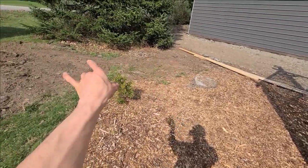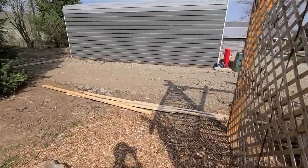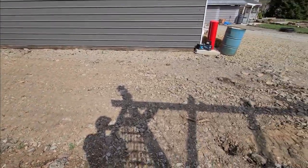I'm going to have to do something with this area, but I'm going to wait till we get that carport all finished up here. This is where we're putting in the foundation to the carport, laying the footer, and it's going to be the storage shed.